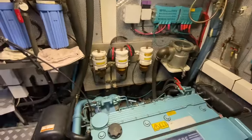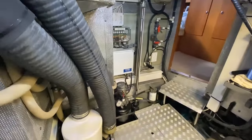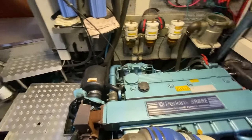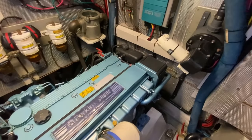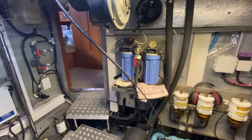Everything so beautifully laid out, everything tidy, everything sensible. And to be able to stand up beside the engine and work on it is really a treat. So now we'll go forward and have a look at those forward spaces.